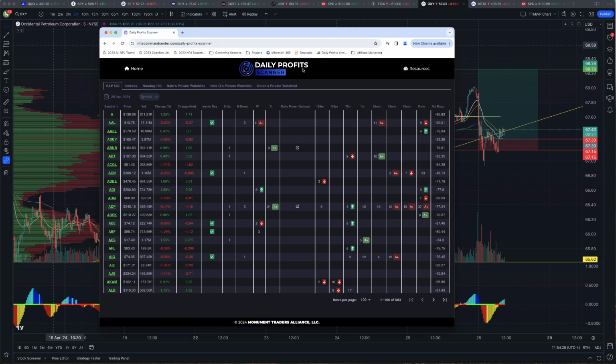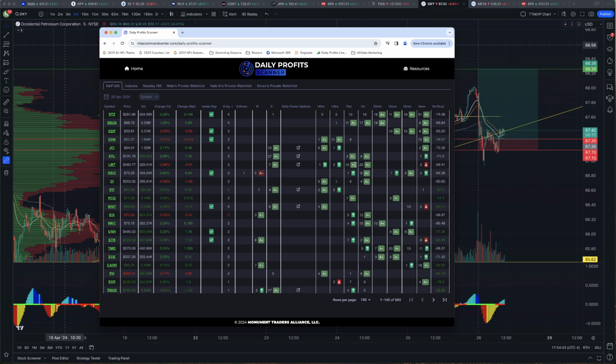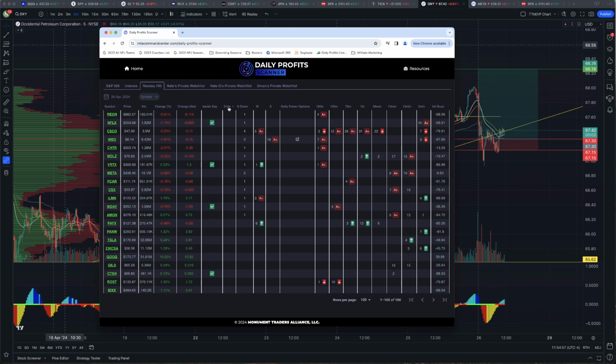SAM is this tool that helps us find squeezes on different time frames. And it is super powerful. You see all these A pluses on something like STZ. We have some nested squeezes here in KDP, and this is just the S&P 500. We have the Nasdaq. We have each one of our three private watch lists.